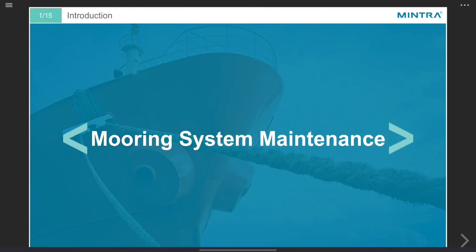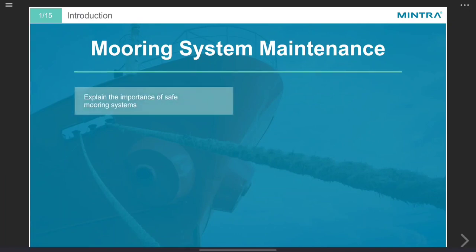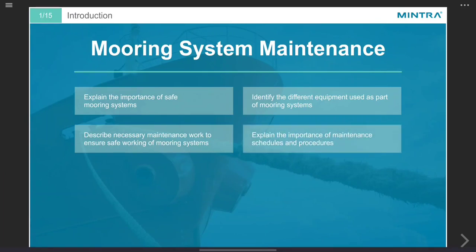Welcome to this course on mooring system maintenance. This course is designed to enable you to explain the importance of safe mooring systems, identify the different equipment used as part of mooring systems, describe necessary maintenance work to ensure safe working of mooring systems, and explain the importance of maintenance schedules and procedures.